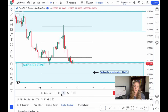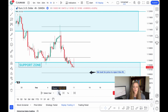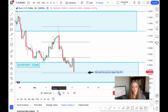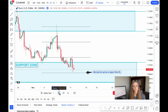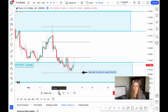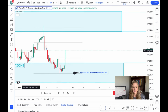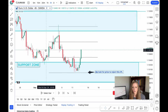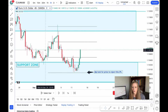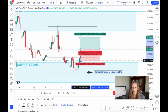As we can see here, price is headed into this support zone and towards the 1.1 IPL, or psychological handle. Now, I don't place any trade until I see that price rejects the 1.1 level and breaks out of my support zone with a very strong bullish signal. We wait for the close of the candle before we enter the trade. So at this point here, I would set my stop just below the recent IPL, which is a good place for that stop.